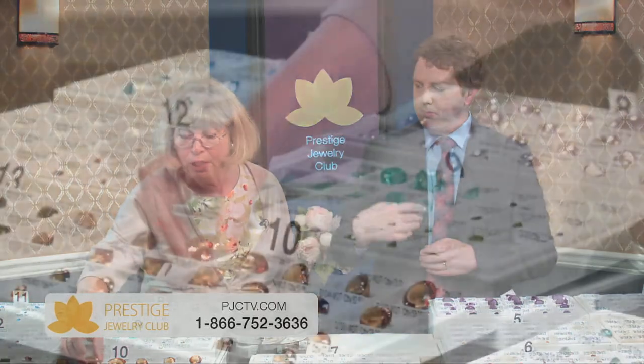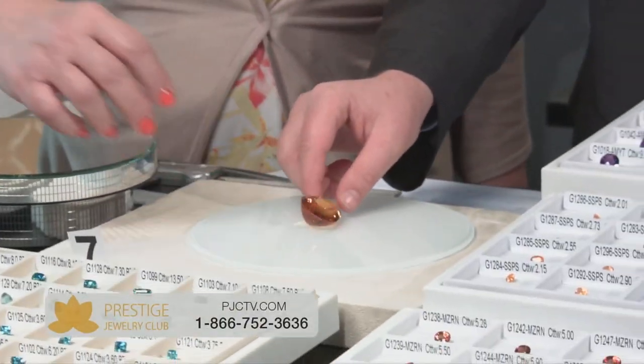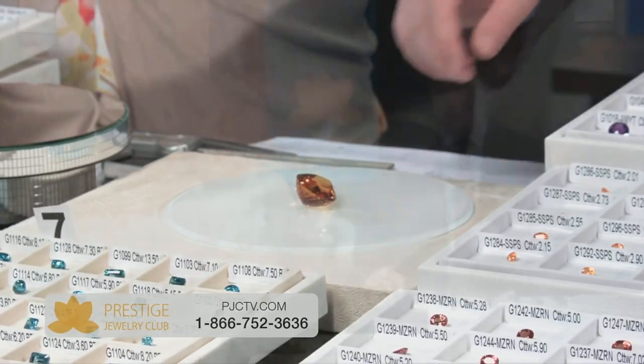Well, I can be extravagant. Bring me the biggest stone that we have. Get that pair out here. Now, this one, I have a little trick. May I show a little trick? I know you're going to give us a whole education here, but I want to show a little trick that I've seen with this citrine, this one in particular.